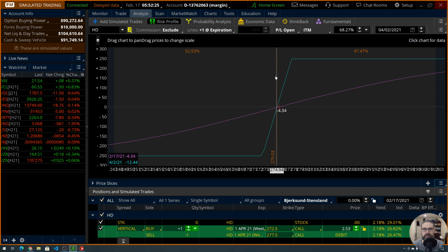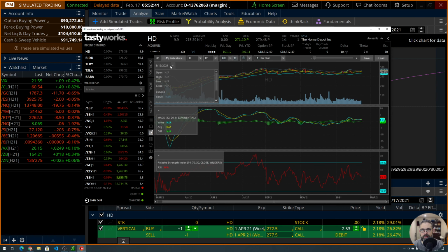We're looking at a 47.47 right now as of 5:52 a.m., right? We're looking at that probability of profit. Now, we have a better P50, which according to Tastyworks, let's bring that up for a second here. You can see we've got very neutral indicators here, right?